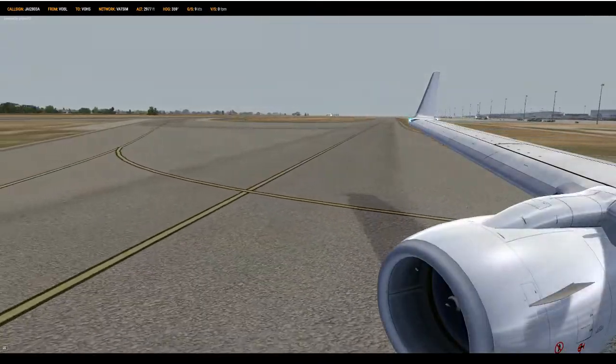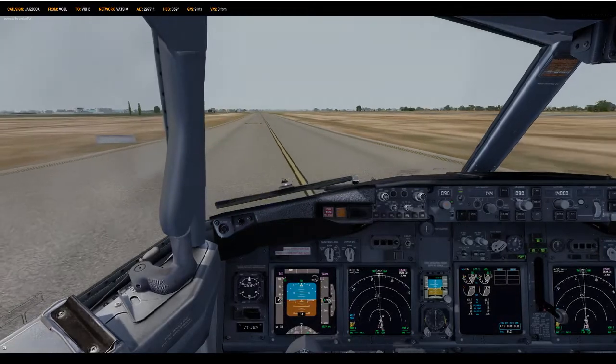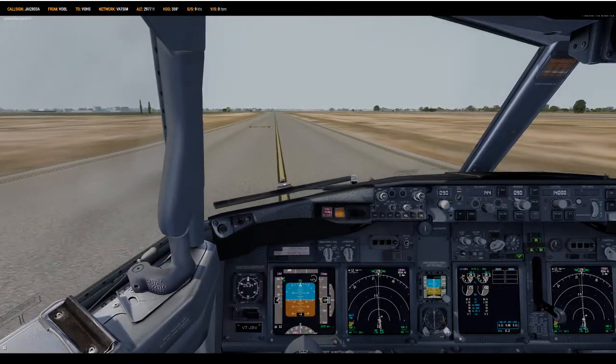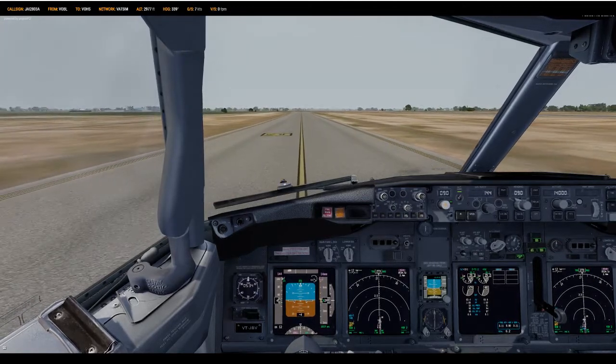There we go. Okay, that's a takeoff. So many traffic in this. We are so lucky. So here we go.